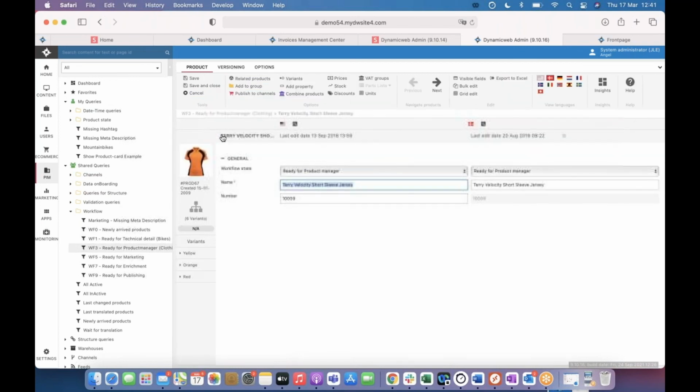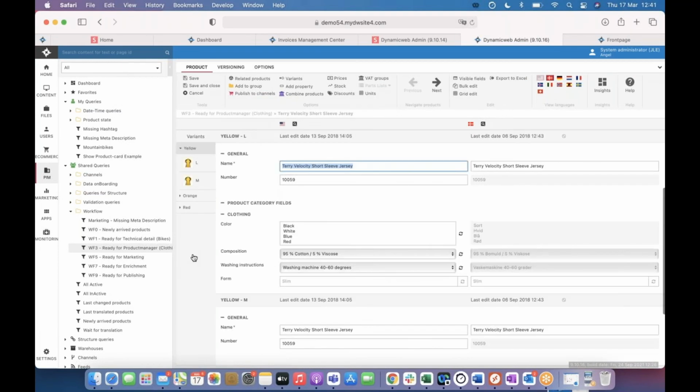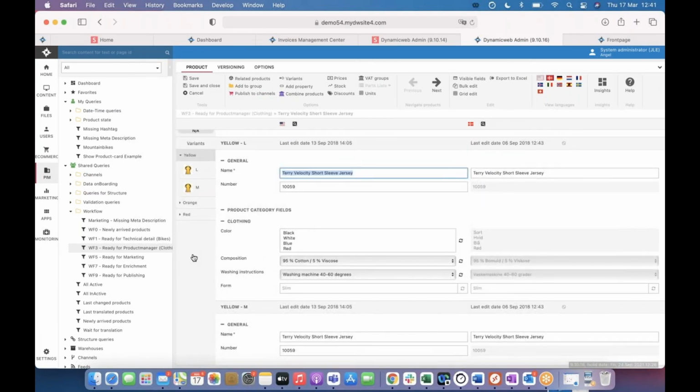In the product manager is where we handle variants. A product can have more than one variant, and when a product has multiple variants, we typically handle that in the PIM.